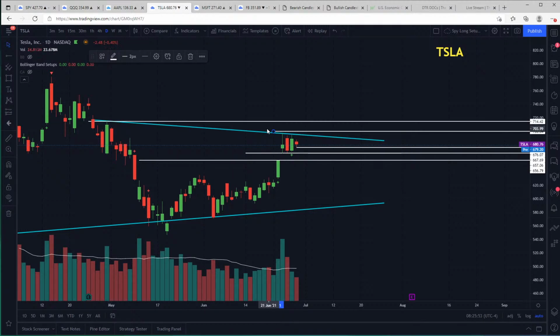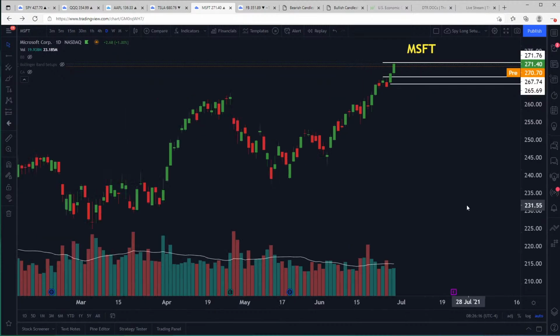So maybe the move on this wedge break is, we know that setup is a break of the trend line, and then our confirmation is a break of this horizontal line. So maybe you wait for that to be a little bit above 700, like a 701, 702, something like that. And then same concept to the downside. You enter on a full body bullish, a normal body bullish, something along those lines.